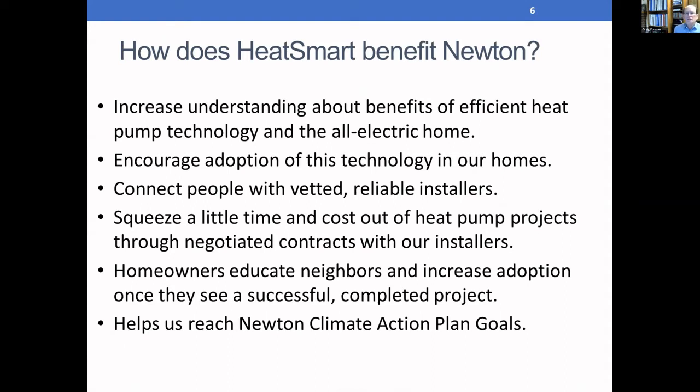We're trying to increase understanding about the benefits of efficient heat pump technology and introducing it as part of the all-electric home. And we're trying to, of course, encourage adoption of this technology in our homes. We're going to try to connect people with vetted, reliable installers that they can trust. By doing that, we're going to hopefully squeeze a little bit of time and a little bit of cost out of heat pump projects, because we're doing this with negotiated contracts that we have with our partner installers. And I'll introduce those to you in a second.